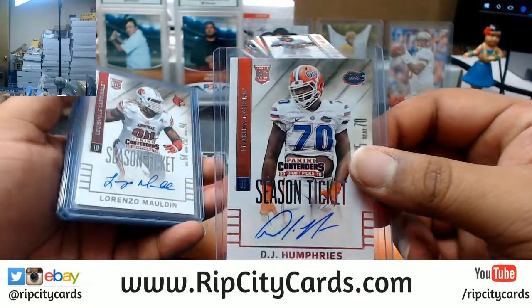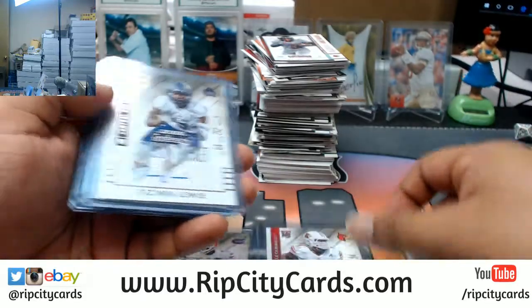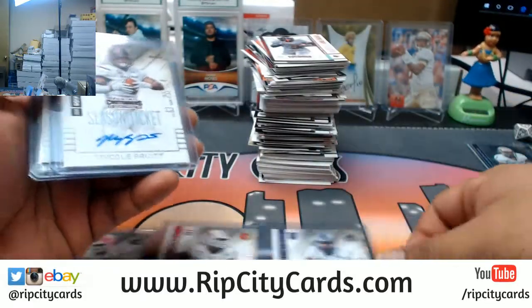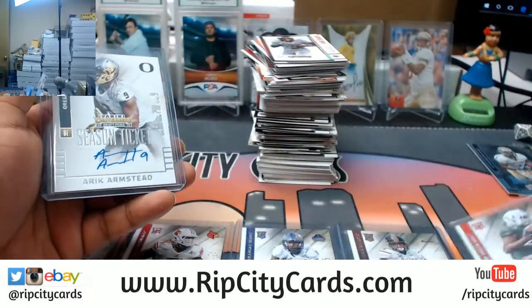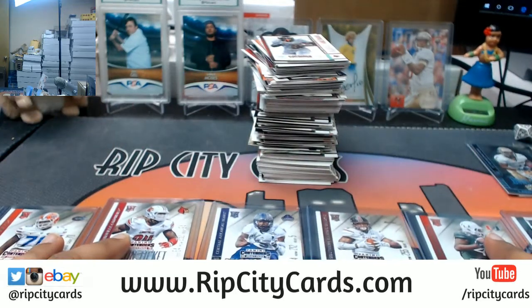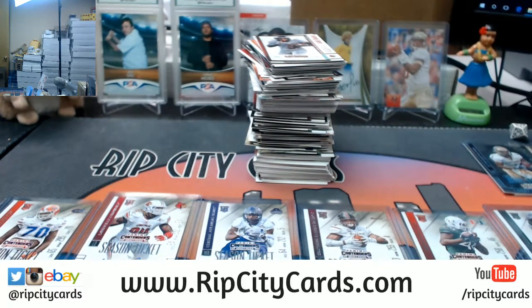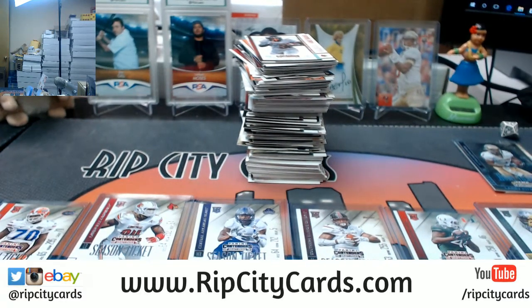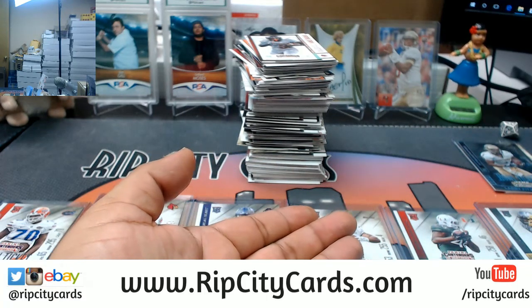So to recap, DJ Humphreys, no idea who he played for. Lorenzo Maldon, Desmond Lewis, Mykal Pruitt, Clive Walford, and Eric Armstead, no idea who they played for either. We actually had six autographs come out of this box, which is not bad, but the box itself was pretty bad. Sorry, guys. That was the break. We'll get that out to you. And if you don't like it, at least you got something to burn.